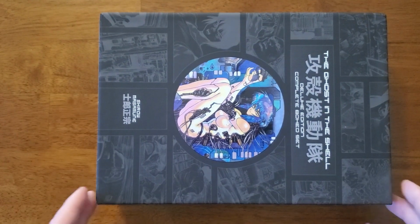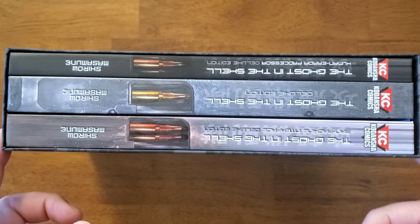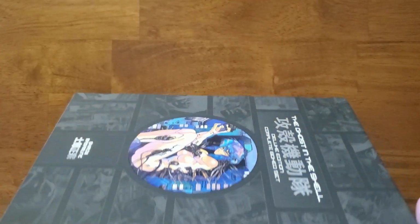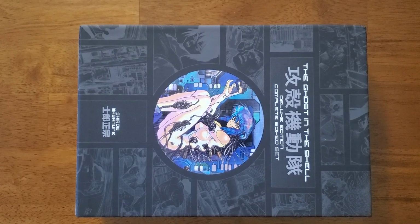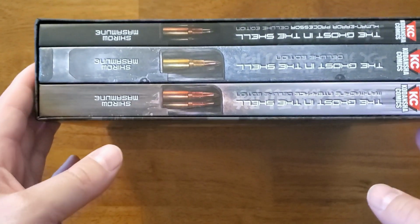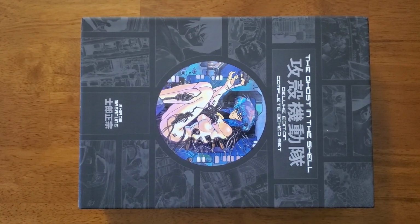And then this went on sale at one point. It's a Ghost in the Shell Deluxe Edition complete box set. I've actually never read any of these manga. I've obviously seen the movie, I've actually seen both movies, and some of Stand Alone Complex, the series, I think. So I've seen some Ghost in the Shell and enjoyed it. I figured I'd check this one out and see if I liked it. And if I didn't, I can always sell it off or give it to someone else. But that is everything I got from Amazon.